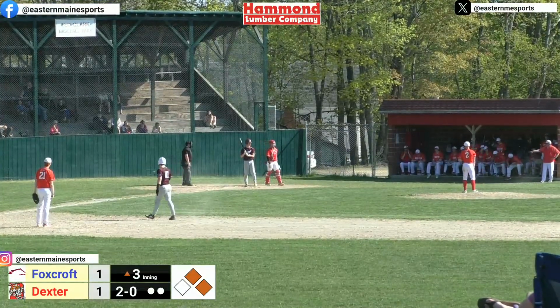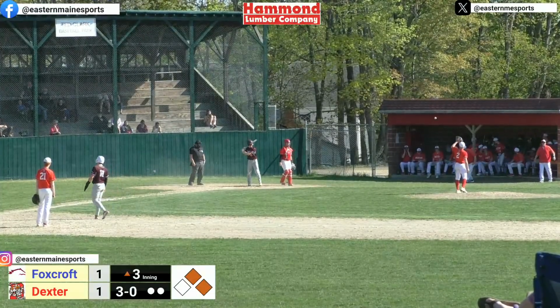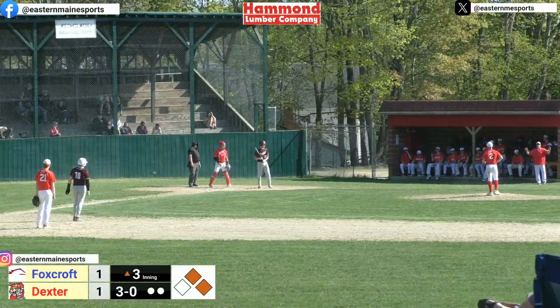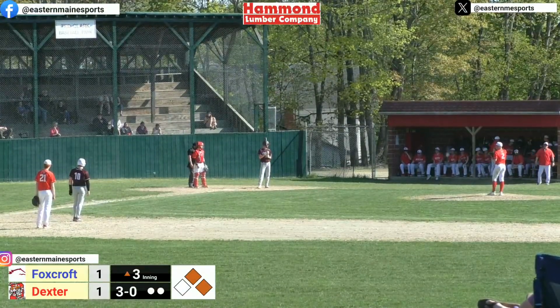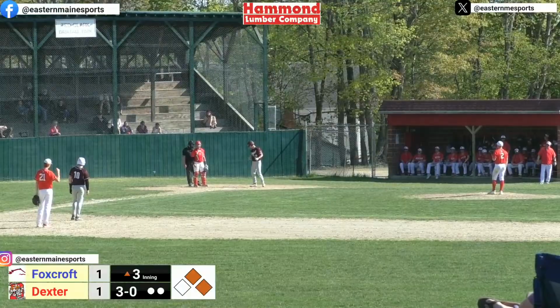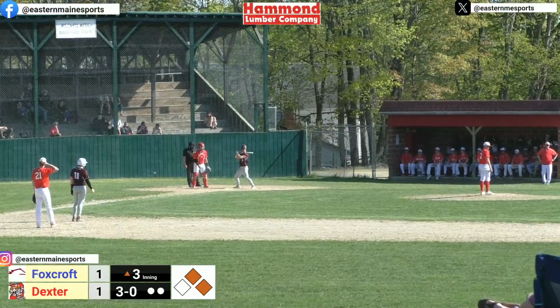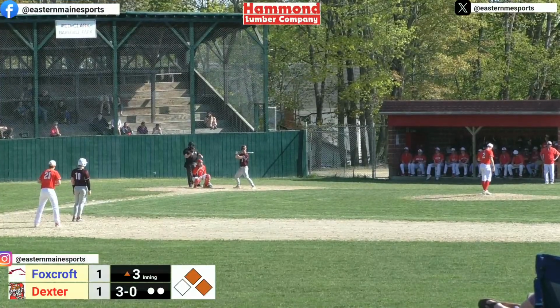High, ball 3, 3-0. Again, he's cruising right along. As I mentioned, Gaw retired 7 straight. Now the last 2 base runners are on. It's 3 balls, no strikes to Knapp.